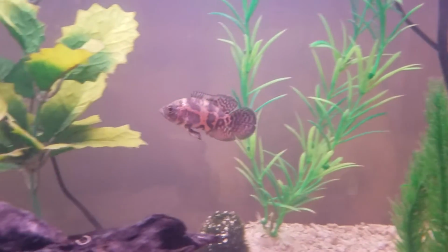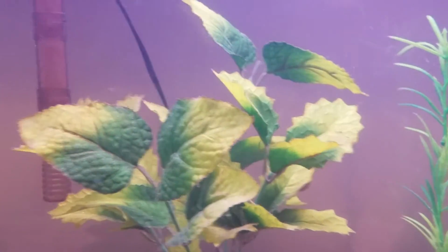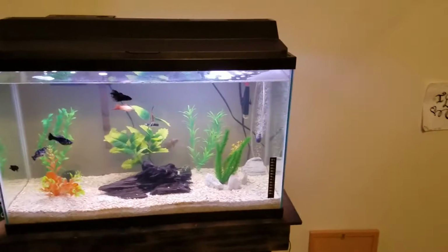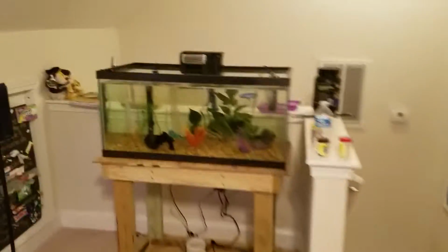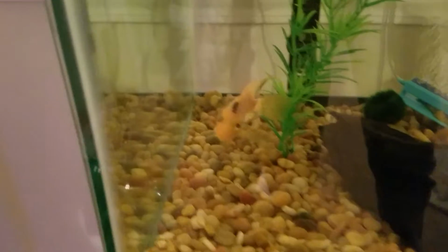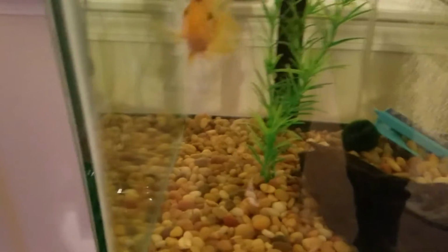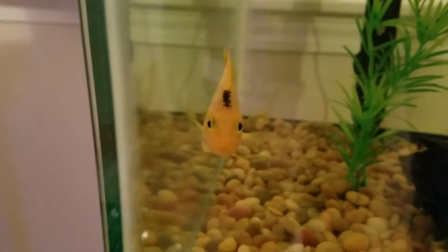And he is a gorgeous Oscar though, I'll say that. He's got a beautiful pattern on him. Anyway, I'm probably gonna leave him in there until he's big enough to defend himself from this little guy over here. You should see this guy. The second I walk away from the tank, he'd go attack the Oscar. When I'm over here, he'll just sit here like this the whole time. I would sit here and feed him, and he was not hungry. He just did not like that Oscar at all.